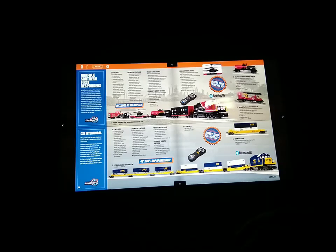There's also the Norfolk Southern First Responders with the diesel, boxcar, tanker, remote control helicopter with flat car and the caboose, and a unibody add-on tank car, and a Norfolk Southern Fire Rescue car. There's also the CSX intermodal train, which has a diesel and the 3 intermodal containers and the 6 trailers with the piggyback.